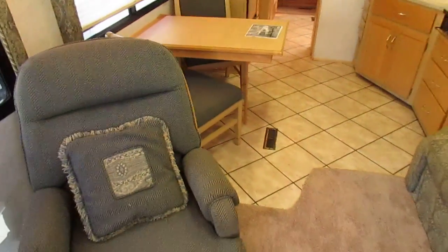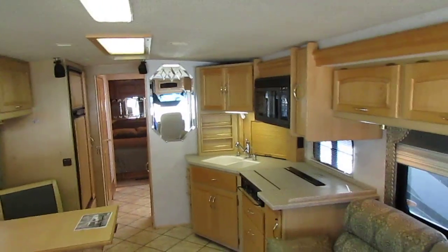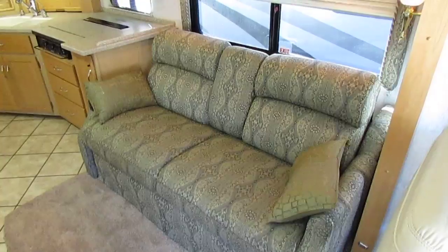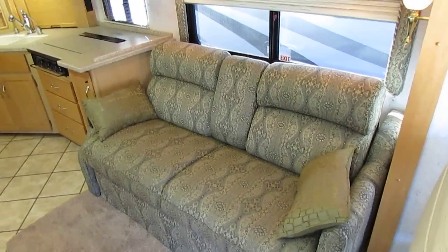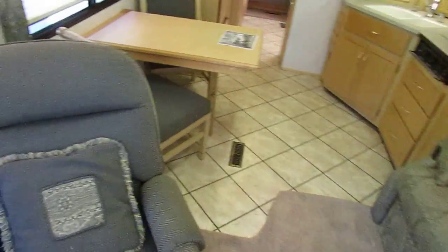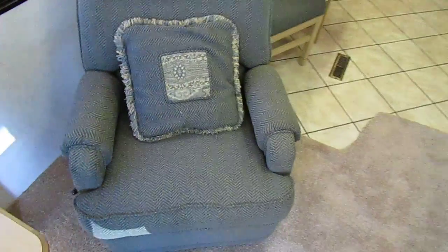And folks, look at the interior of this motorhome. It's less than 35 feet long, relatively small for a Class A diesel, but look at how much space is in here. You've got the power sleeper sofa. This is actually built by Winnebago. The sofa, the furniture is built by Winnebago. You've got a fold-out table right here. Recliner, in which I'm not trying to hide anything with the pillows.